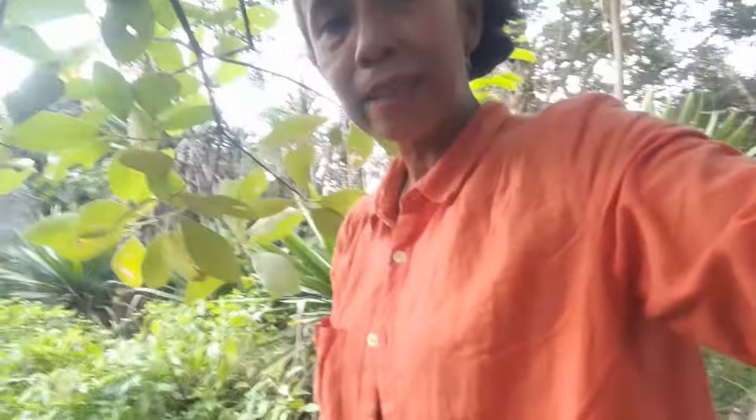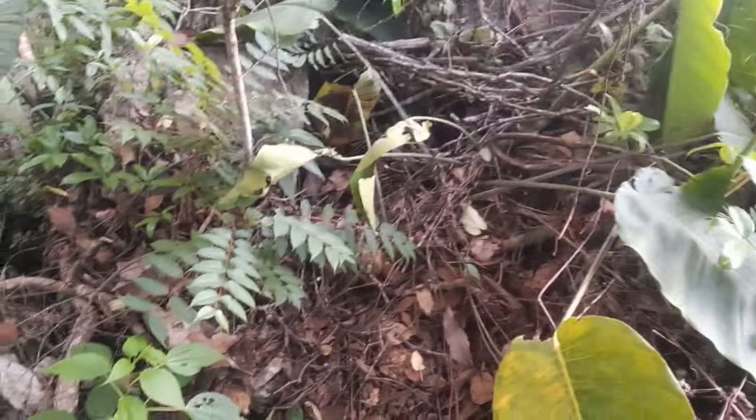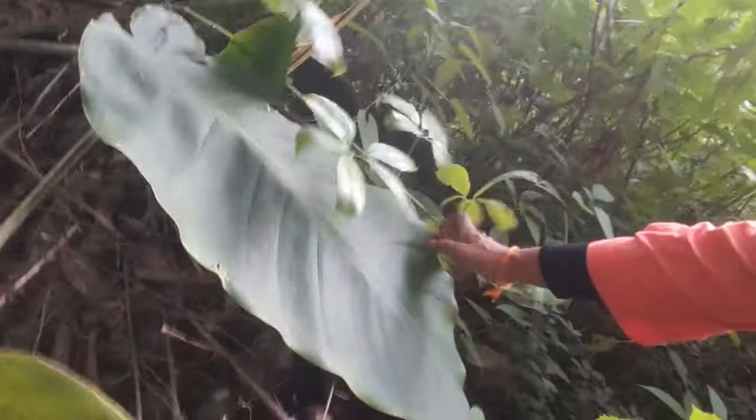So we are here on the top of this rock, and we are so happy today to visit the Paphiopedilum concolor. Look around us, everything is so beautiful. Like this one, these monster large leaves. They climb up here like huge leaves. Look at her leaves, so big.